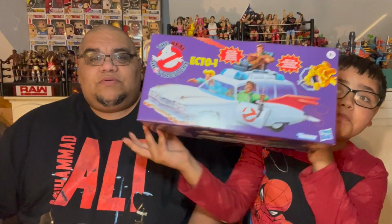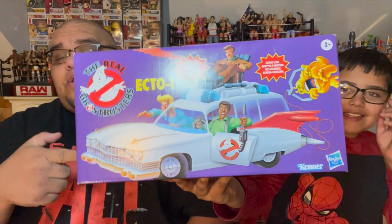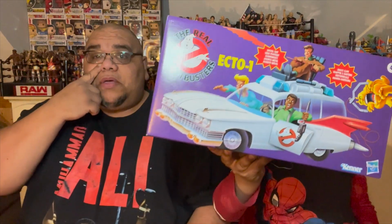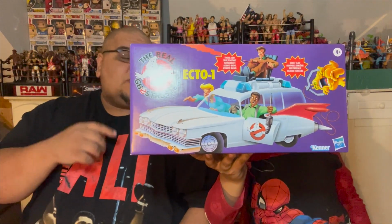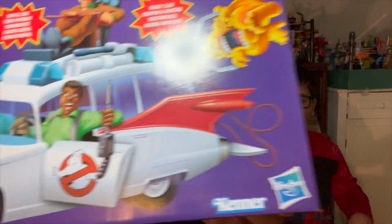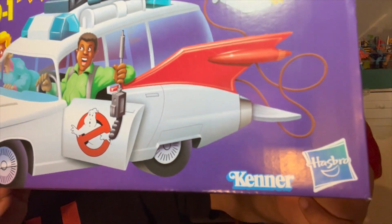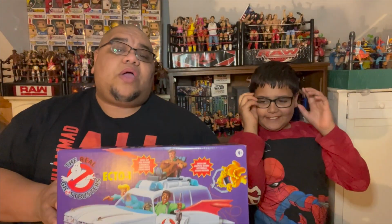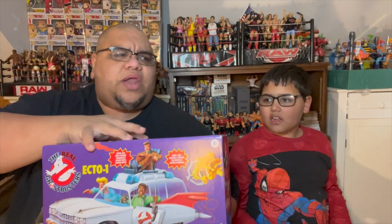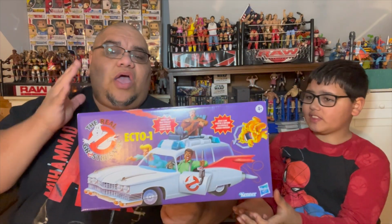So this was a long time ago, and I got the Ghostbusters van. It's the Ecto-1 re-release from Hasbro. Because this was actually through, if you remember, you see here the Kenner logo. So Kenner sold their properties, and I believe they were bought out by Hasbro. So all of their properties are now Hasbro properties.